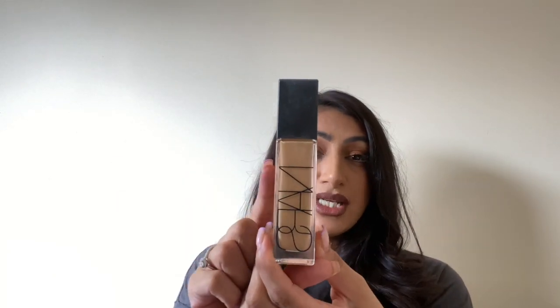Okay, so my next favorite one, which is kind of high street but not so high street, it's a brand one, is actually NARS Natural Radiant Longwear Foundation. I wear this in the shade Barcelona. I can also sometimes be Syracuse, which I sometimes mix together. However, recently I've just been leaning more towards Barcelona because I like the finish on me once I've put contour and highlight on. This just sits really nice.